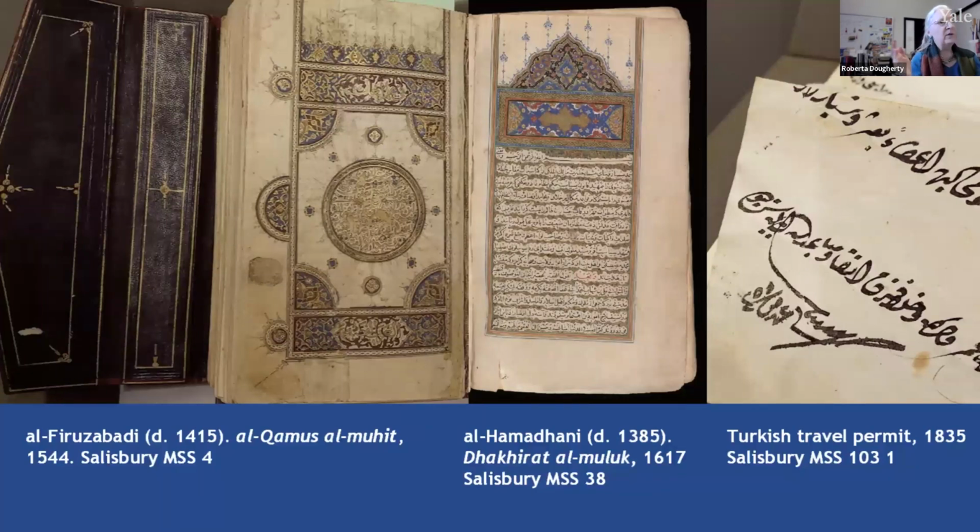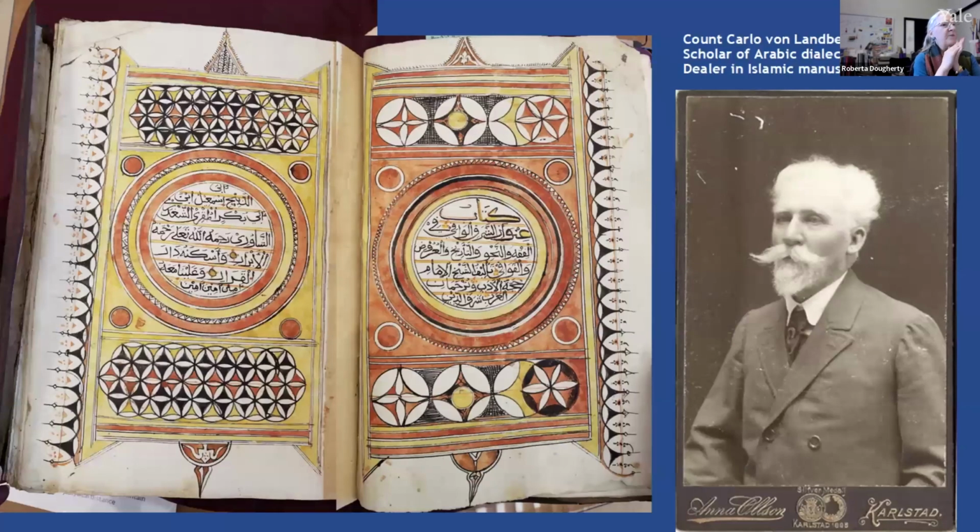And then the third example is in Ottoman Turkish, and it's an example of this other area that we cover in the exhibit, which is not just documents made for the elite, but also documents that were made for ordinary use. The document on the right is actually a passport. It's on a single sheet, and it was written for an American missionary who was traveling in Turkey in, as you can see, the early part of the 19th century. So those are some examples from the Salisbury collection that are part of our exhibit. Could I have the next slide, please?